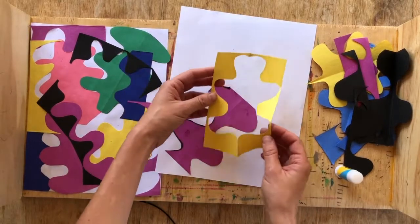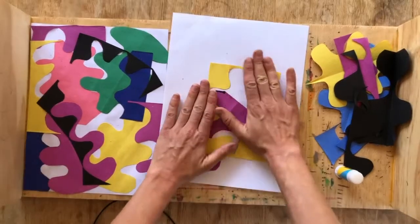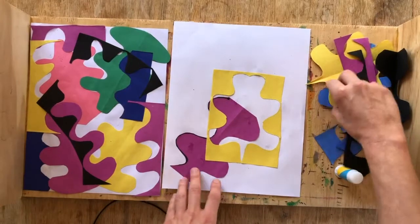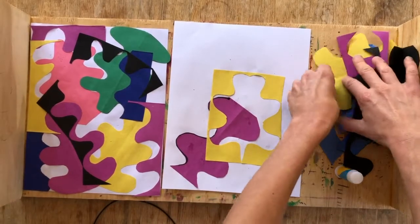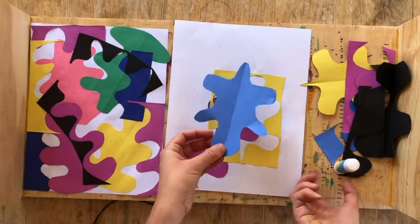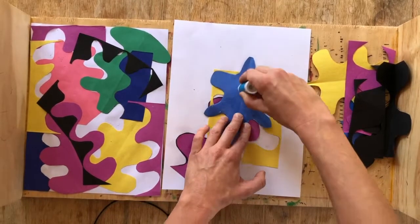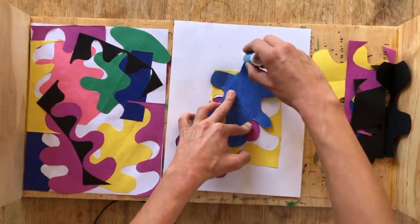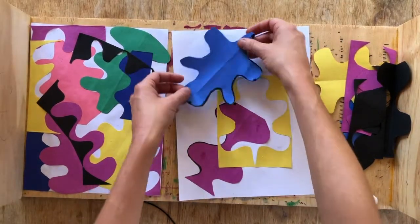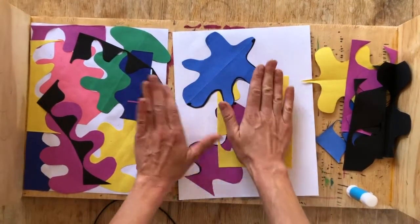And what's great is that I can even overlap one organic shape even on top of the other. And press, press, press, massage, massage. Then I'll grab a different color organic shape and find another space. That looks pretty good. So I'm gonna get my glue stick out again. Gonna cover that side with glue and find a space and massage, massage, press down just like that.